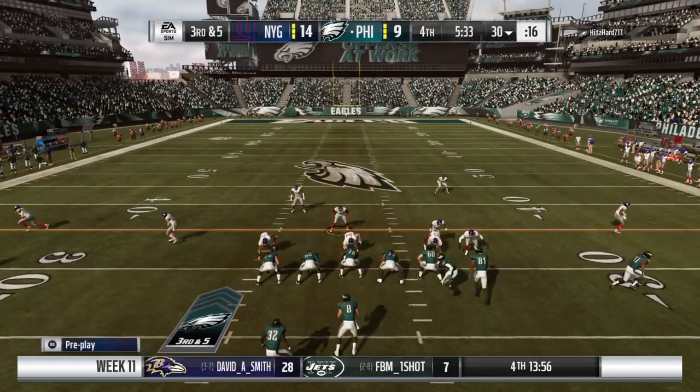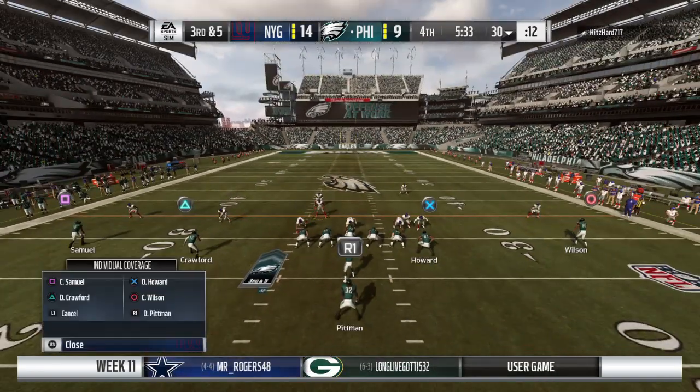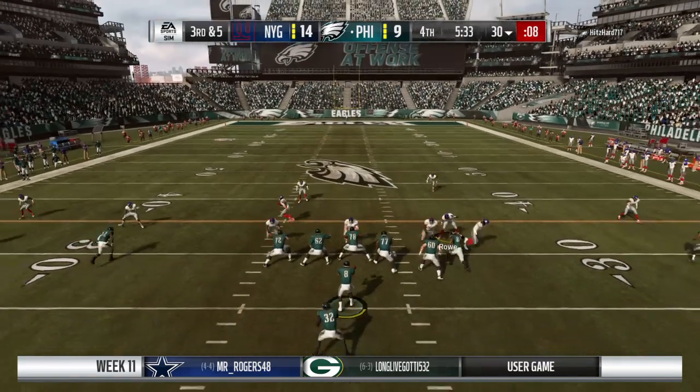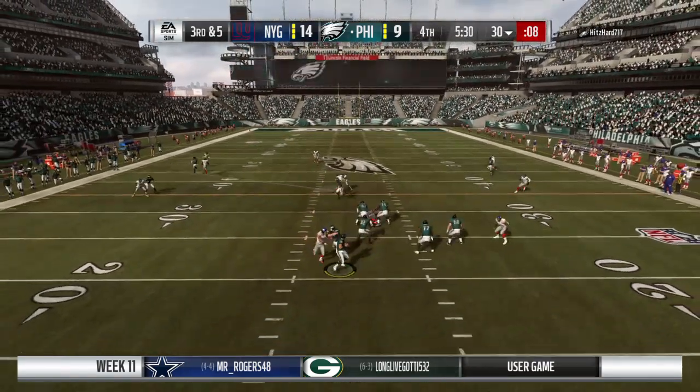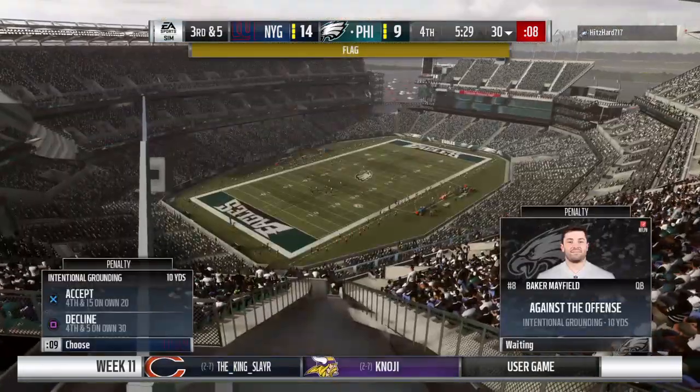All right, now, lucky 56. Gone, gone! Hot! From the gun, Mayfield. That's incomplete, but there is a flag down, so hang on.